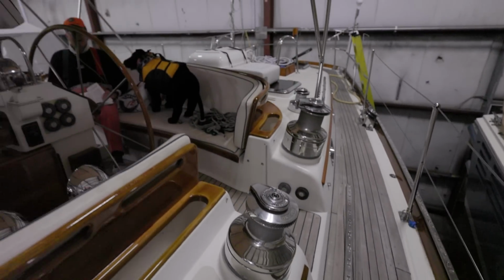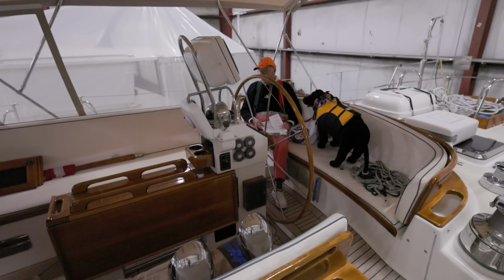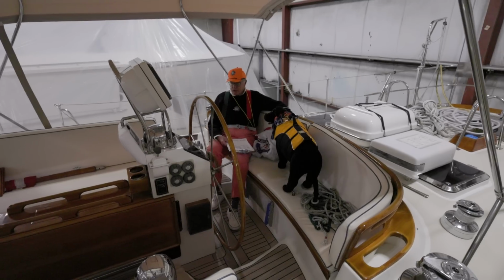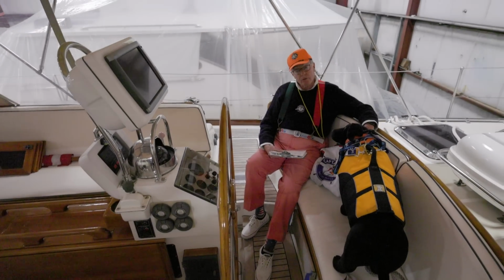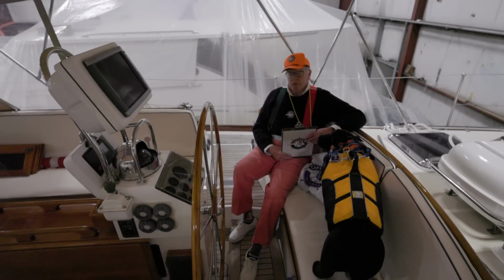Hey, Randy. Hey. Buddy, come on up here. Wow. Surprise. How do you like this cockpit? I can hardly speak. This is quite the ship. She carries 450 gallons of water, so if you get thirsty, you're in pretty good shape. She carries about 450 gallons of fuel.